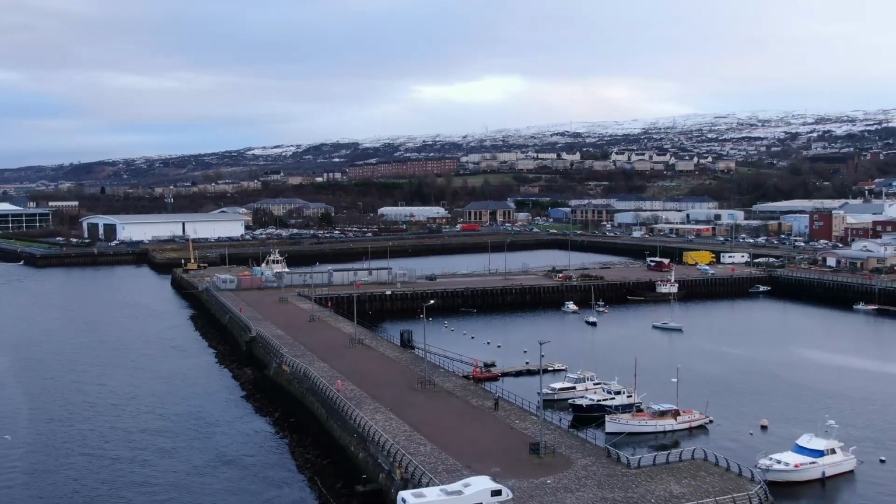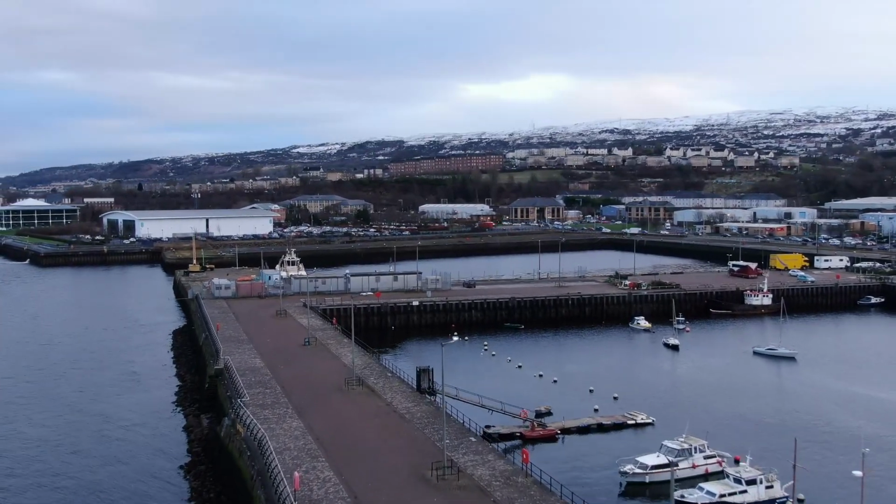This is one of my favourite stops around Greenock. This is the East India Harbour. You might recognise it from my previous video where I talked about how I came to buy a motorhome in the first place. If you haven't seen it, I'll put a card up just there. You can click on it and have a watch.